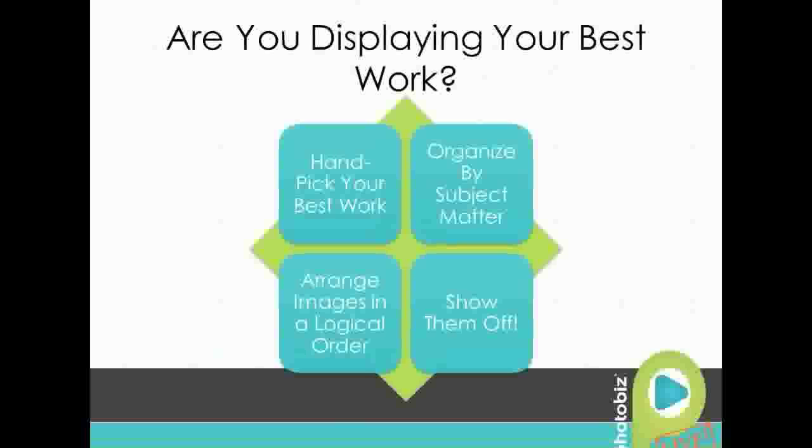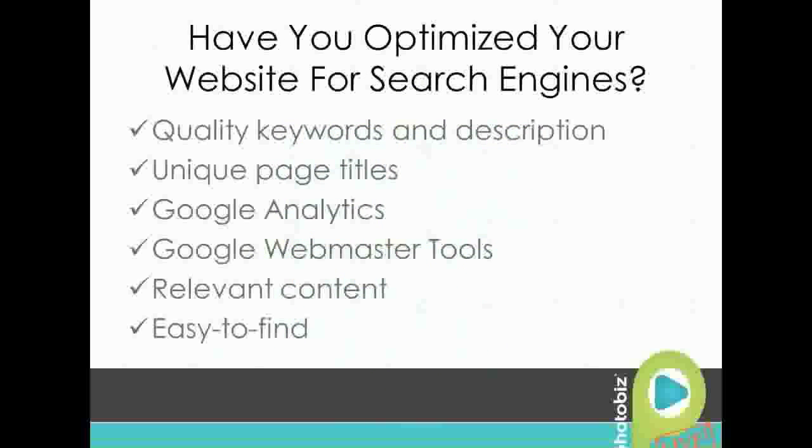And then show them off. PhotoBiz sites come with a lot of tools that will really help you set your images off. You can use our color shifting technology to accent your images, for example. You can use captions to drive the sense of story along. Keep it all consistent with the color and style of your logo, and that's really a strong and unique sense of your brand. So the next thing we'll look at is, have you optimized your website for search engines?